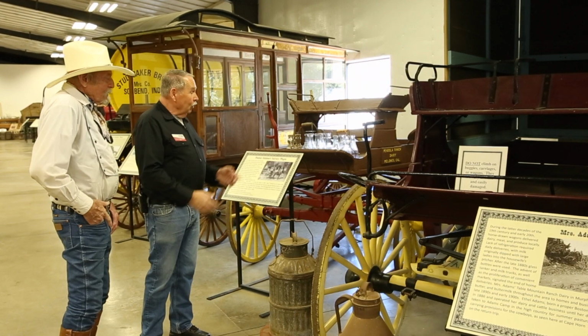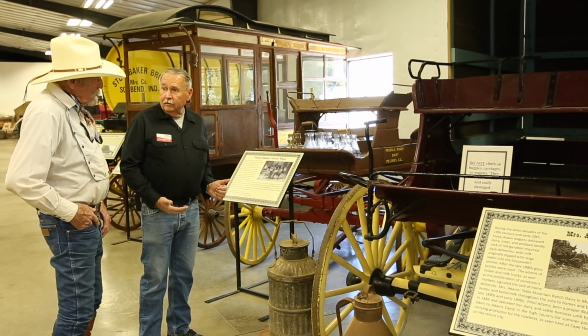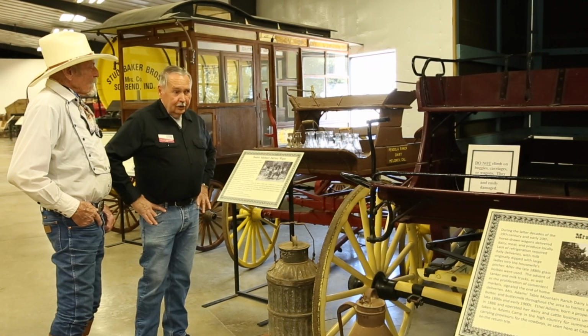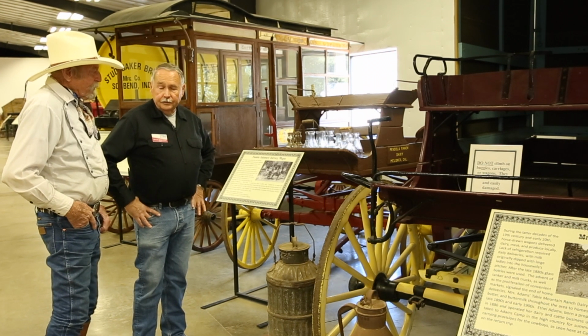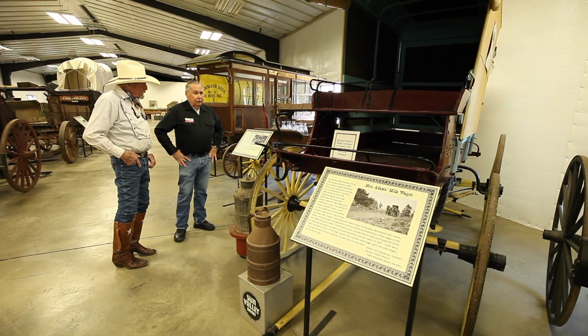Okay, so once again we have two wagons here that basically haven't traveled far from their beginnings. Well, Henderson's also built the big 20-mule borax wagons, and they built the mud coaches that went all through this country. So they were really good craftsmen. They did a lot of good work. They built some really big stuff.